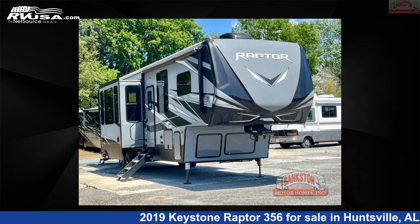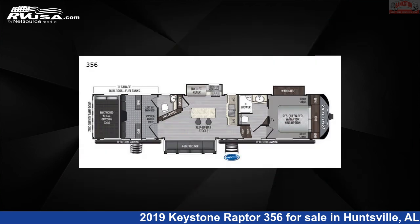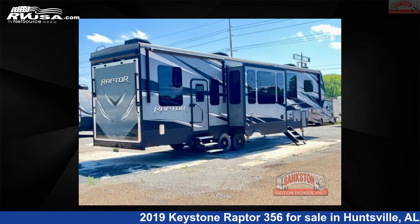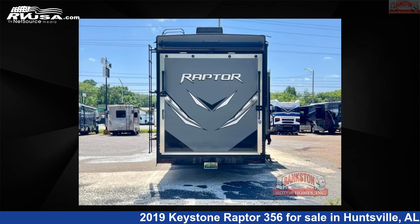This 2019 Keystone Raptor 356 is a toy hauler RV. It is located in Huntsville, Alabama 35816 and is offered for sale by Bankston Motorhomes of Huntsville.